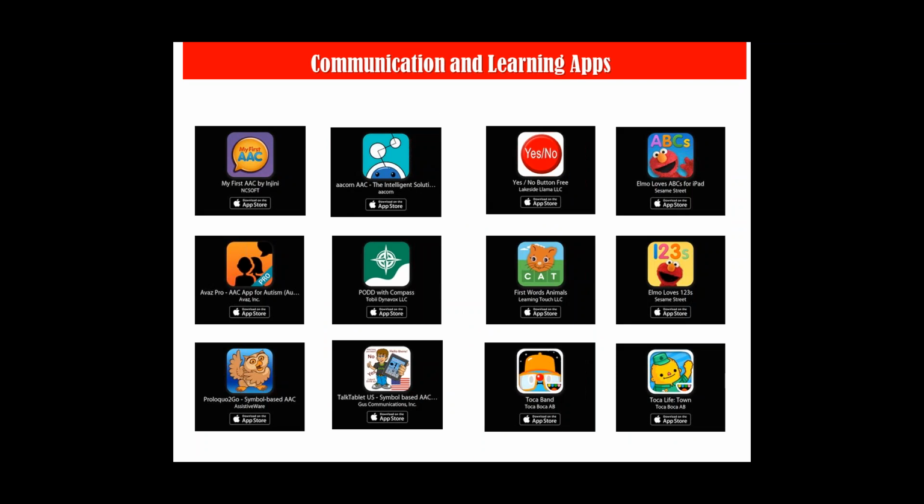Next, I've created a list of communication and learning apps. So on the left side of the 2 left rows, I have 6 communication apps. From My First AAC, there's AAC from Acorn, there's Avaz Pro, Pod with Compass, Proloquo2Go, and Talk Tablet USA. Now, if you're part of our online groups that are focused on communication, you've probably heard of these apps before. These links work, so if you're going to download the PDF afterwards and look it up, you can use these links to directly access the App Store, and that'll help you find these apps.